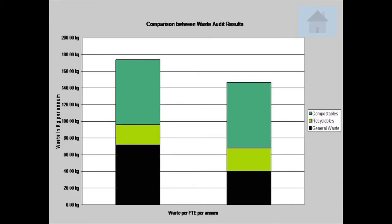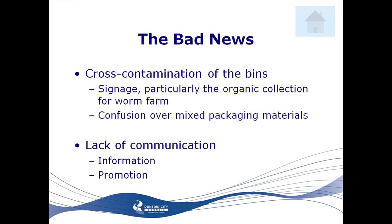To look at that in a graphic sense, you can see that the dark green area is the compostables, the light green area is the recyclables, but you can see in the black there how much the residual waste stream has been reduced. The bad news, after the Guild Guides left, we left the public all on their own to manage the bins and to sort separate their waste. Now, this is the first time we've asked people to do this in Dunedin in a public space, and without having people there to help and advise them, 3 weeks probably wasn't long enough.